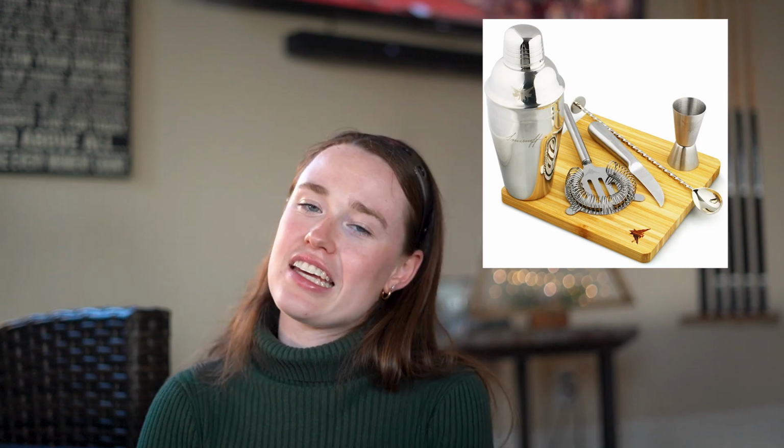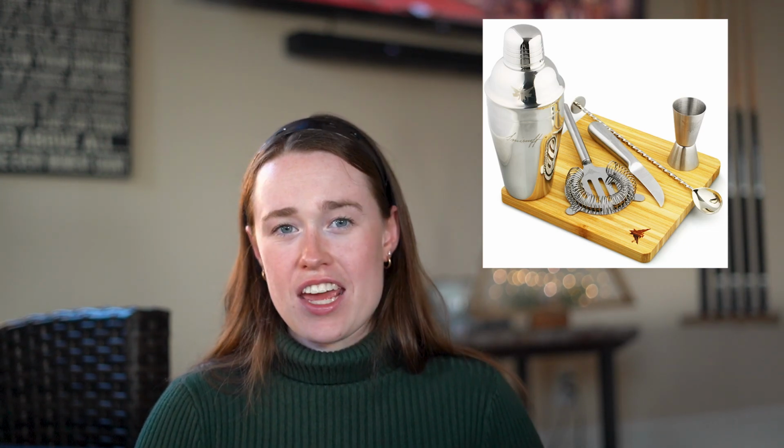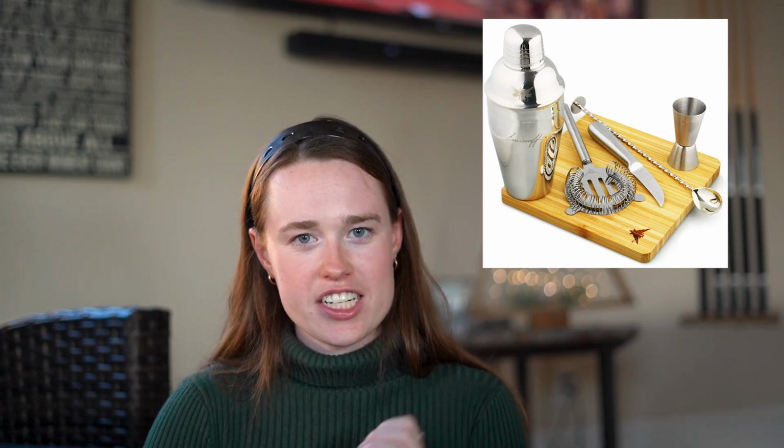Another one is cocktail making supplies. I think any kind of cocktail kit would make a really good gift, especially for maybe your dad. Shaker, smoker, any of those kinds of things to really elevate their cocktail game.